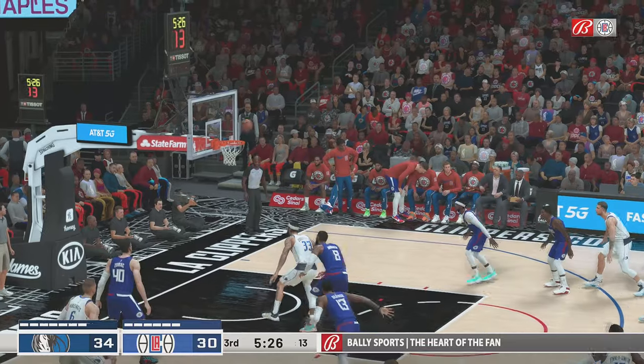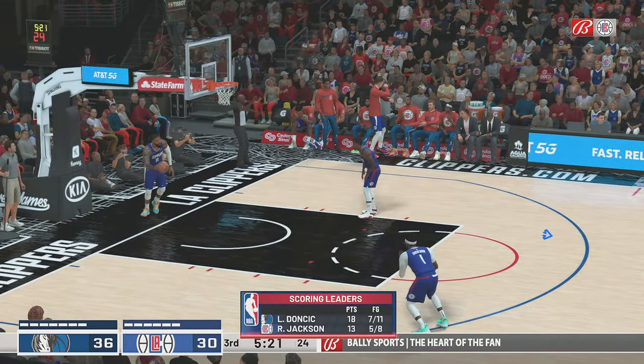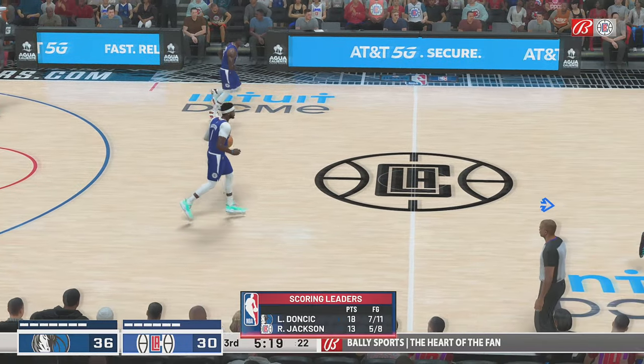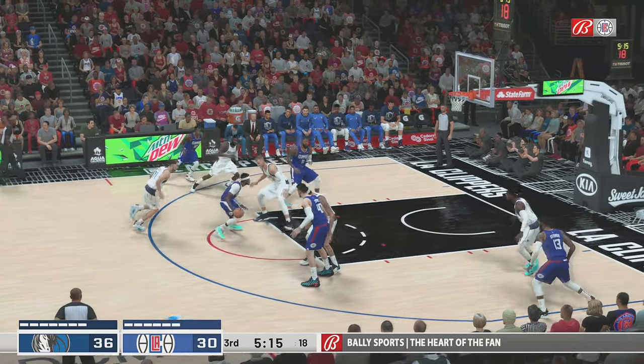Near the three-point line, it's Doncic. And good. Got the English that time as it falls. And he's such a polished shooter. You can't give Doncic these kinds of opportunities, or he's going to burn you.